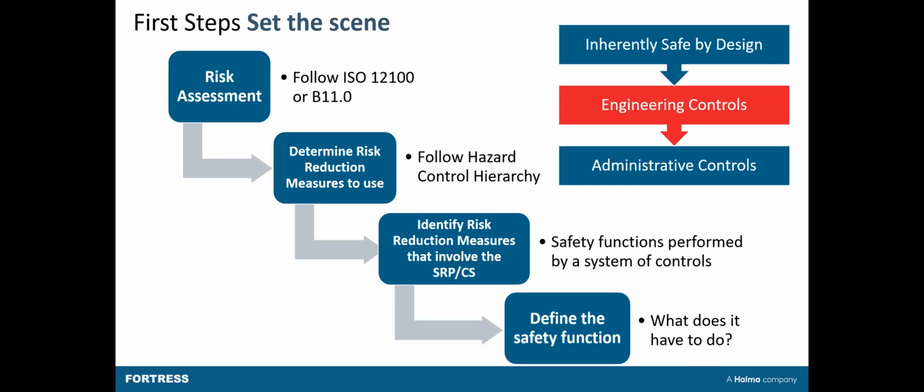So for example, the safety function could be that when you open a guard, the machine has to stop. So any time that the guard is open, that could be a safety function. If you needed to open that guard to clear a jam or something, the safety function would be when the guard is open, the machine must stop. And that's when we start looking at how reliable that system needs to be.